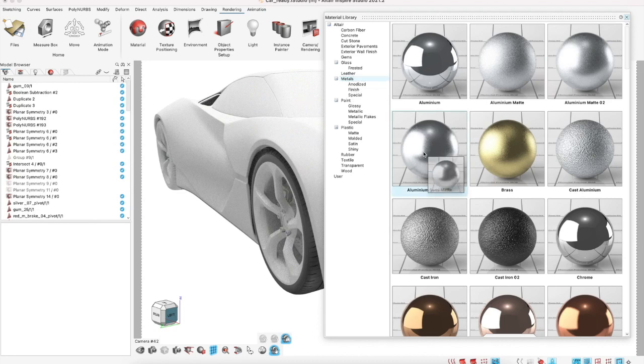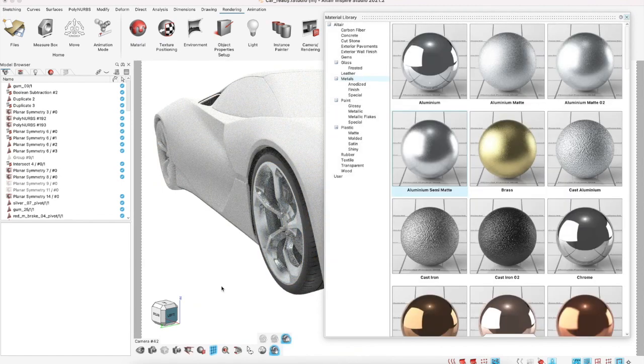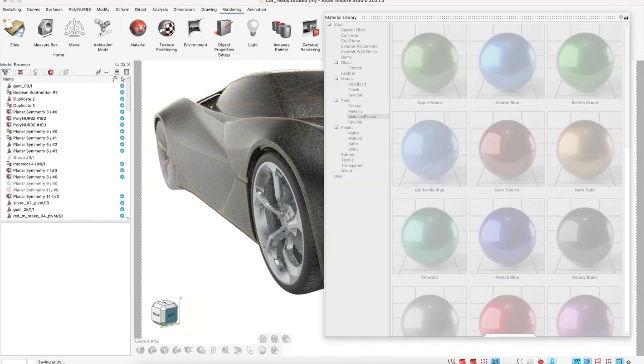For the rims, let's pick a metal. And let's pick an anodized, a matte metal. Just drag it onto the rims. And there you go. And for the car body, let's pick some metallic flakes. Let's make it a black one. Just drag it onto the body. And there you go. I'll close the library now.